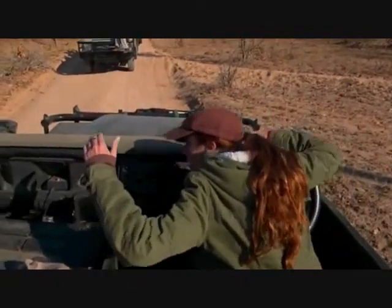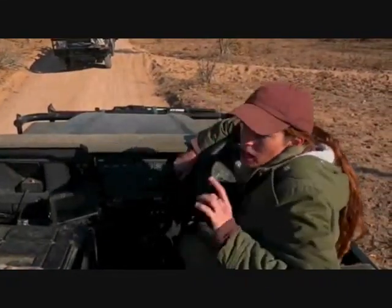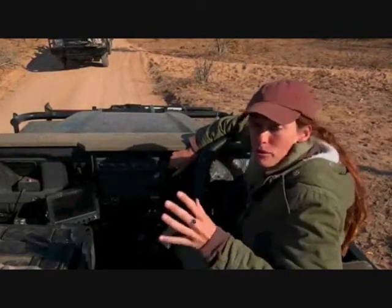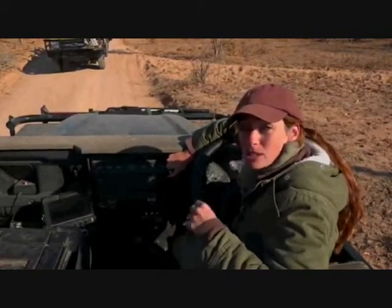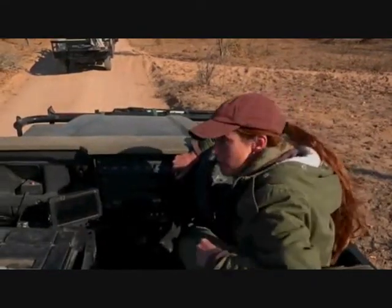I'm just trying to gauge size from where I am. I think it is Karula. I do think it is Karula. I'll find out from the other guides. I have to pull out of the sighting now because, as I said, we've bumped it. So we'll move out again and we will take our place in the queue. But I think, unfortunately, this might be the last view that we have of her, because I think she's going to go south. She's going to go away from us.